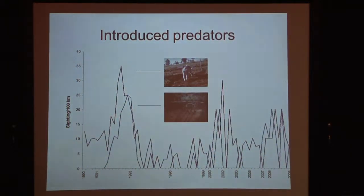The traces here represent standardized numbers of foxes and cats seen on spotlight transects in the sand dune environment. As you can see, there are big fluctuations, particularly big eruptions of fox and cat activity here. They fell during this period, erupted again after the rains in 2000, slowed down a bit during the mid 2000s, and have erupted again more recently.